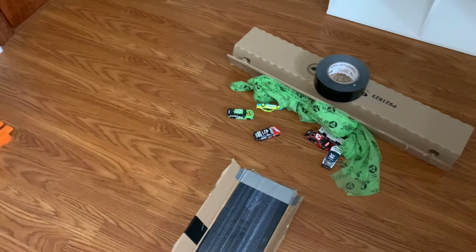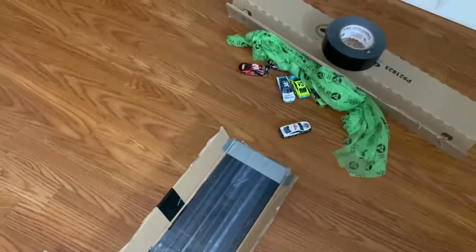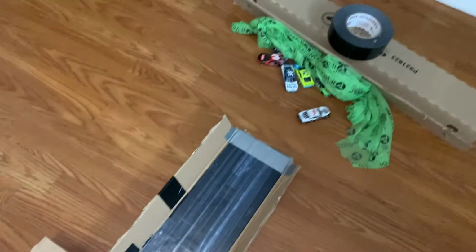Vicious crash. Harvick upside down. Looks like Blaney's upside down there, too. And Harvick's still going to be able to continue, though, because he did pass the finish line. And Harvick tried to turn Bubba for some reason. Don't know why. There might be a little bit of discussion.